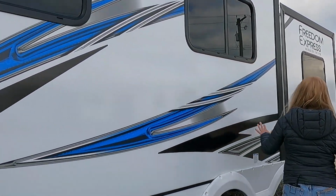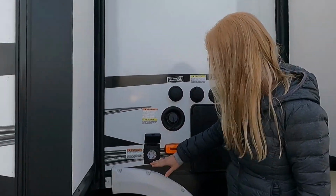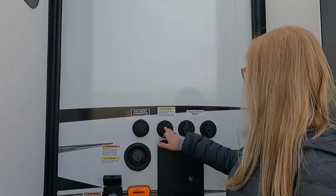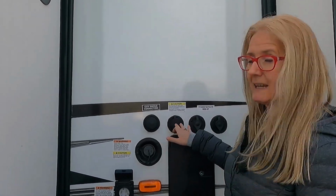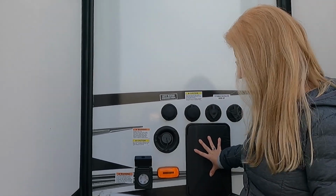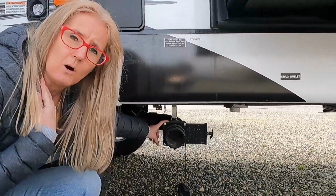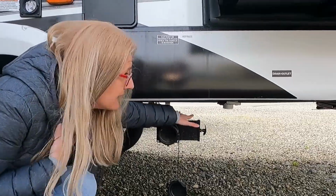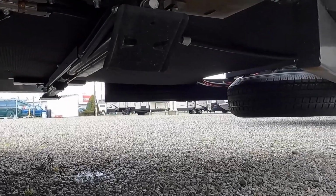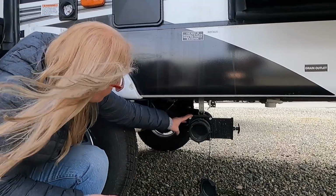Coming down the slide, over, in between the two slides is where most of your service stuff is. So here is your 30 amp connection, water fill, city water connection. Here is your tank flush, which we like because it's where everything else is. TV cable and an outdoor shower. And then coming down, here is your black water sewer hookup and valve. Now, there is an enclosed underbelly here, but the valve is not included in that space. So I would like to see that better, but it's all here.